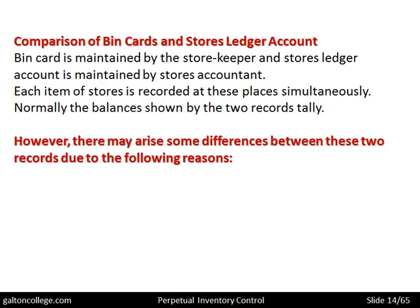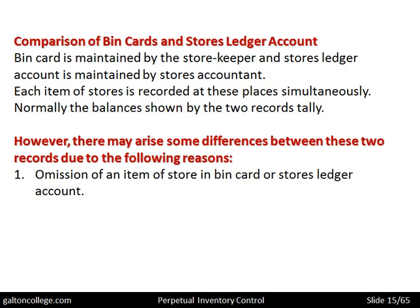However, there may arise some differences between the two records due to the following reasons. There could be an omission of an item of stores in the bin card or store's ledger account. Sometimes people overlook booking a particular item. They may forget about it or be distracted by something. Items have been issued, but the bin card hasn't been adjusted, let's say.